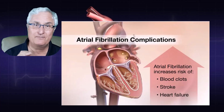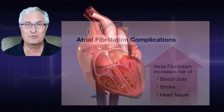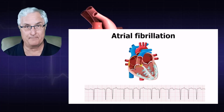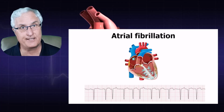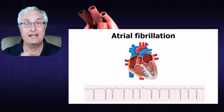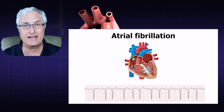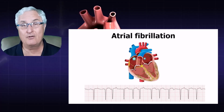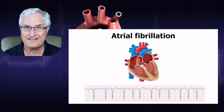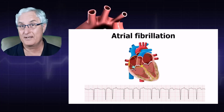Now in atrial fibrillation, there's a problem. In other words, those 2 chambers at the top, the atrium, start to speed up. And oh my gosh, they go awful fast. They get going at a rapid rate so that they're just quivering. They're not actually contracting down. Now you're going to say, oh my gosh, that's terrible. You'd probably die. But that's not the case. Most people with atrial fibrillation can live very normal lives.